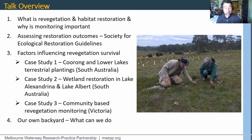Then I'm going to talk about what we can do at Melbourne Water and how we can monitor our revegetation and hopefully get good revegetation outcomes. And then I'm going to summarise.